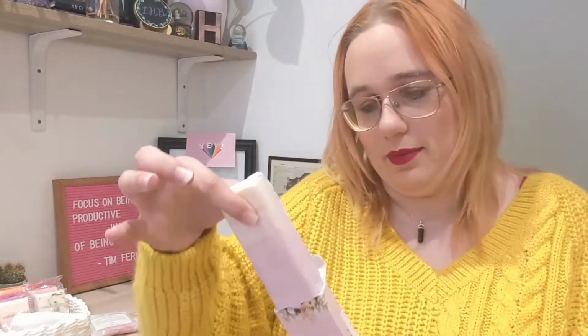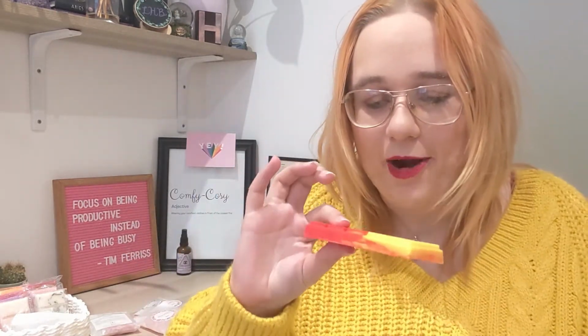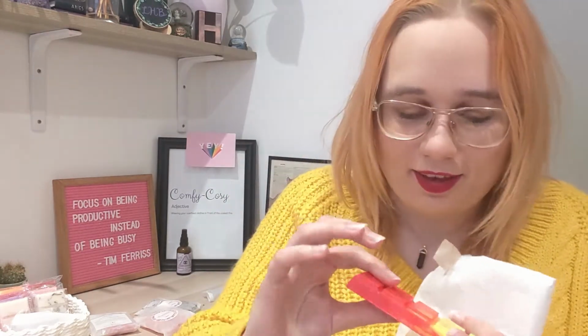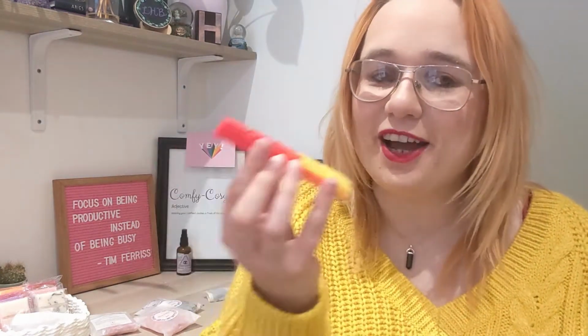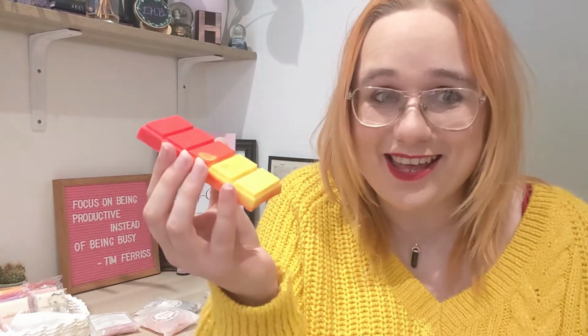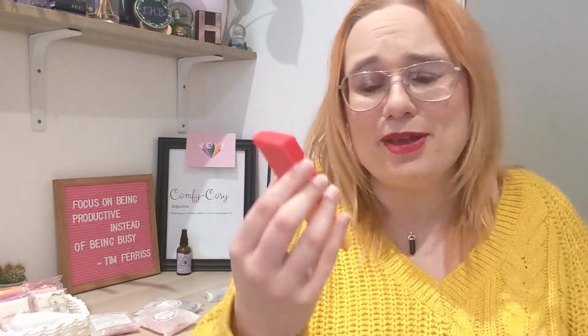Rhubarb and Custard is one of my absolute favourite scents. There we go. Oh, it's wrapped up so beautifully in tissue paper as well. Oh my God. I love this. I adore this. Look at those colours. And it smells divine. It smells like the hard-boiled sweets. Oh, I love that. And I love that, I'm not overly fussed on glitter. I did say, yeah, go for glitter, and she's only popped the smallest amount on. And I love that because it just means there's a little bit of sparkle, but I'm not having to really clean out my wax melt burner every single time. Oh my God, I love that. I'll pack that back up properly in a moment.